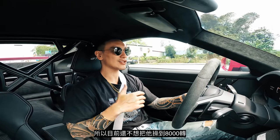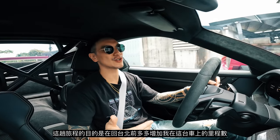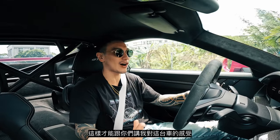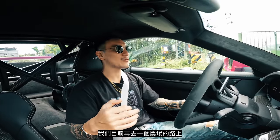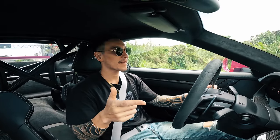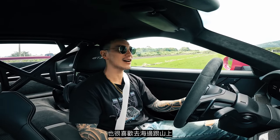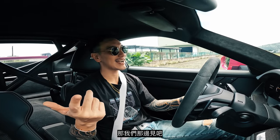So I don't want to rev it up to over 8,000 RPM yet. The purpose of this trip was to put as many km on it as possible before getting back to Taipei and talking to you guys about how I feel about this car. So far, so good. And we are on our way to a farm. We love taking Katia outdoors, going on these adventures. She loves seeing animals. She loves being by the beach and the mountains. So I'll see you guys there.